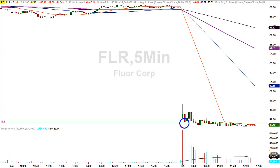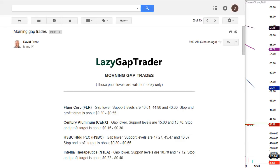So we'll come back to the chart in a second. But first, let's take a look at something else. The other thing I do is give traders an opportunity to get my gap trade sent to them each and every morning. It arrives in their inbox at 9 o'clock a.m., Eastern Standard Time. These are the opportunities for the day. Keep in mind, these are the same exact price levels that any trader that's gone through and taken the course is able to calculate on their own.